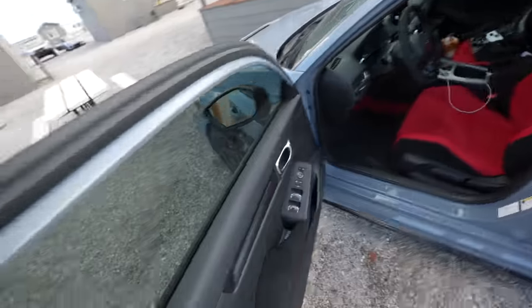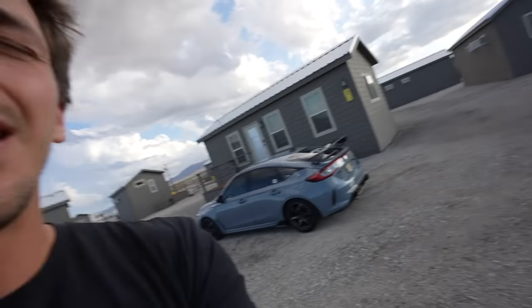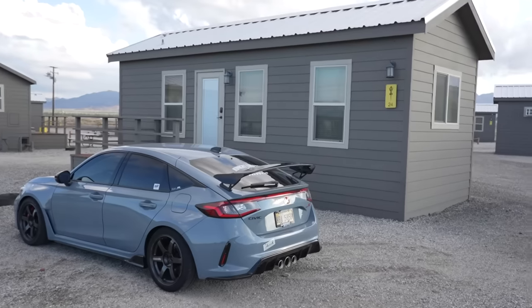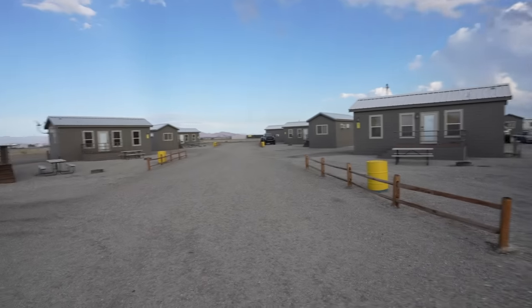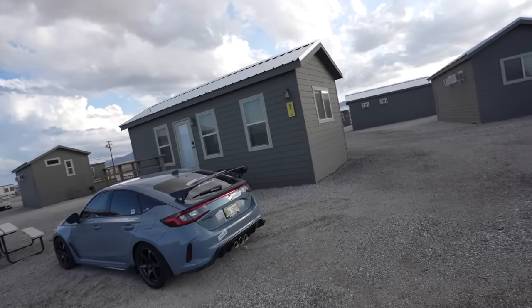I gotta show you guys this. This is actually pretty rad. Out in Chuckwalla, we are in the middle of the absolute desert. I'm talking like middle of nothing. Nearest gas station is 20 miles away, but out here you can get track cabins. How sick is this? It's kind of like mini camping out at the track. Track's right over there, but you can rent some cabins, and let's do a little cabin check real fast.